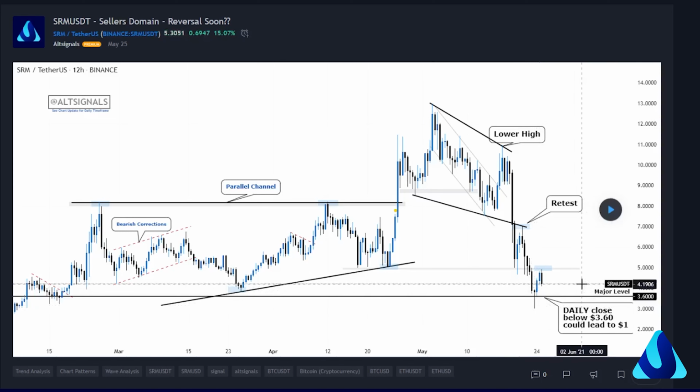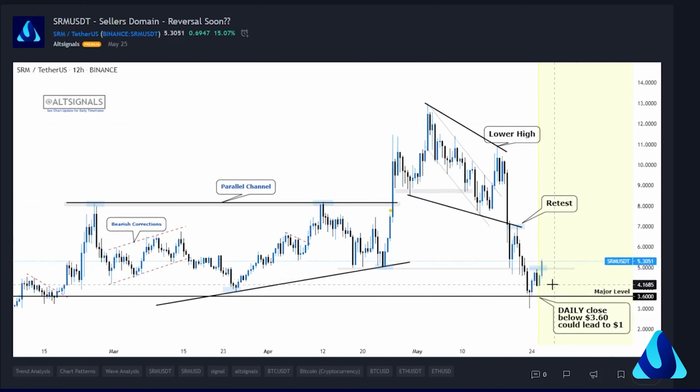As it stands now, things seem to be looking upwards, so we jump forward here and we can see Serum is sat at 5.30. This will help from Solana, with it being built on Solana. Solana has had a jump in price as well, so things are starting to look upwards now. So we potentially could see a reversal here in the next couple of days.